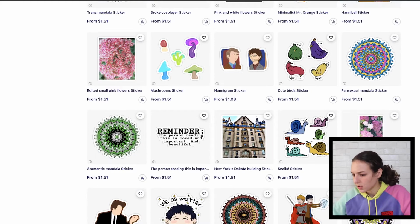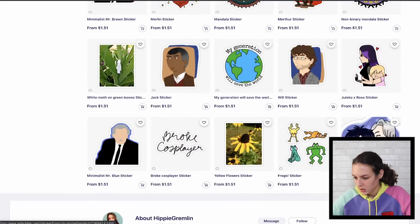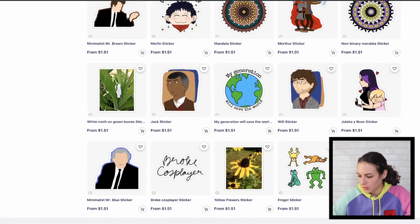I don't know if you intended it to be a sticker pack. The birds, you probably did. I would just separate the green and pink, but the snails, I think they'd all be one. So I would definitely separate those personally. Those are really cute. When I do people, I always do the minimalistic silhouettes. I don't really do a lot of drawing of people.